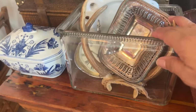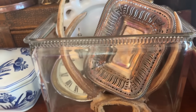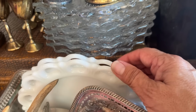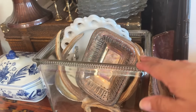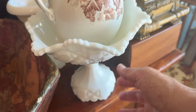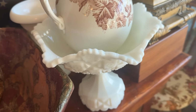She also found this beautiful container. At first, I didn't know what to do with it, but I actually really love it styled this way. And these white milk glass plates, she also found those for me. Basically, she filled up a whole wagon and then let me pick whatever I wanted. There was also this beautiful compote dish, or what would you call it? Like a pedestal bowl, milk glass, and I got that from there.